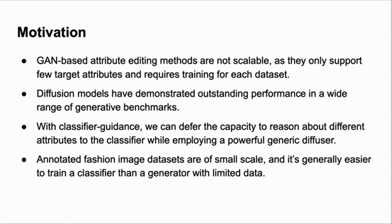And also, annotated fashion image datasets are of relatively small scale, and we found that it's generally easier to train a classifier than a generative model with limited data.